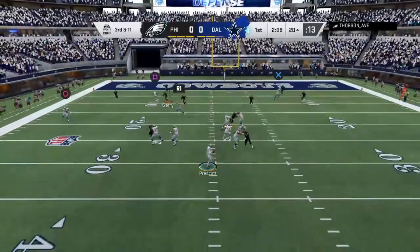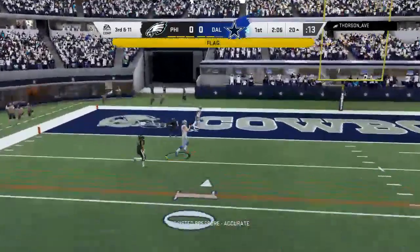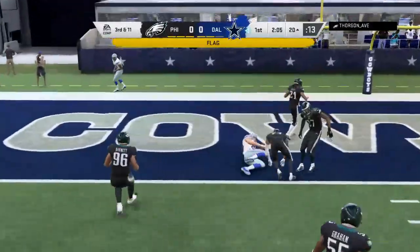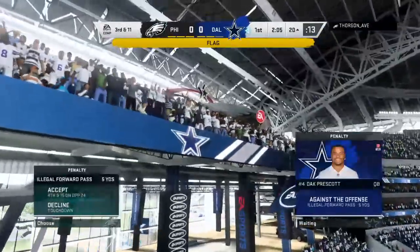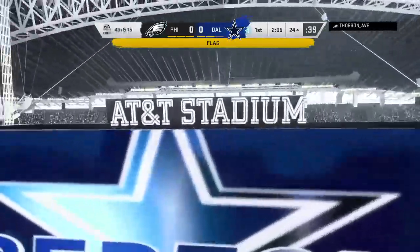Prescott to throw it. He can run for it, and he will. And he'll take this into the end zone. Now, hold on here. We do have a flag down. So let's see what this is about.